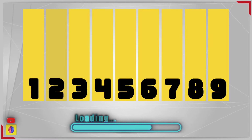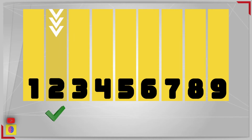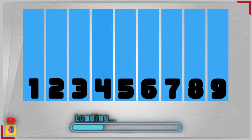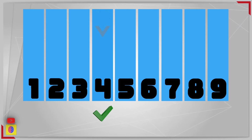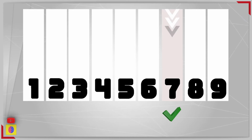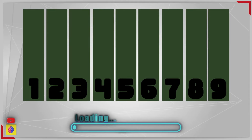One is easy. I see light blue. Nope, I don't see this one. Wow, we're going into white one time. Let me see. I don't know why, but some are just very difficult if you ask me.